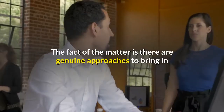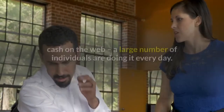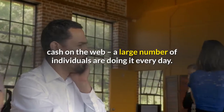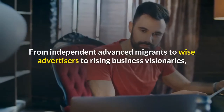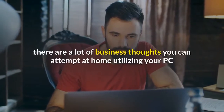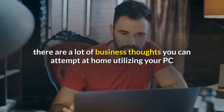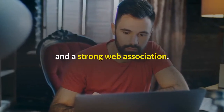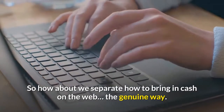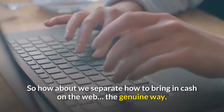The fact of the matter is there are genuine approaches to bring in cash on the web. A large number of individuals are doing it every day. From independent advanced migrants to wise advertisers to rising business visionaries, there are a lot of business thoughts you can attempt at home utilizing your PC and a strong web association. So how about we separate how to bring in cash on the web, the genuine way?